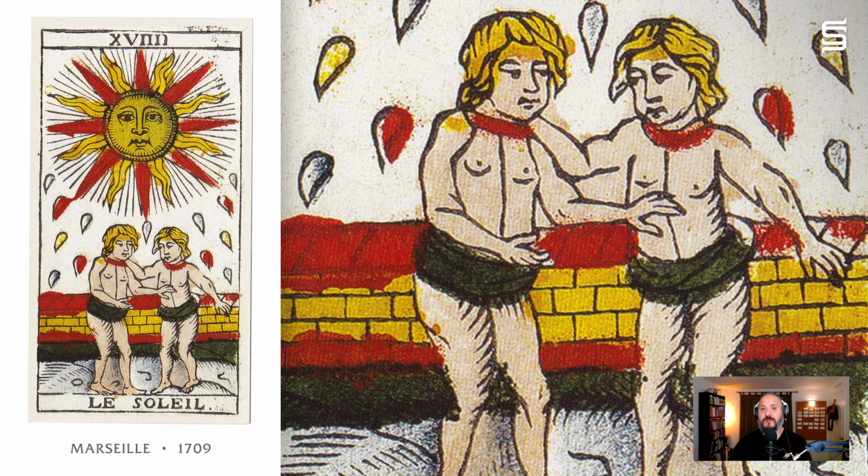I will say before we move on to the next Lovers card, I just want to mention that the Gemini twins actually appear in another card in the Marseille and in older decks, and that would be the Sun card.